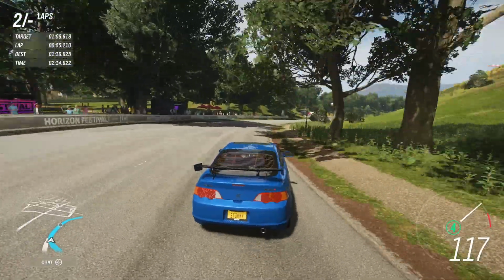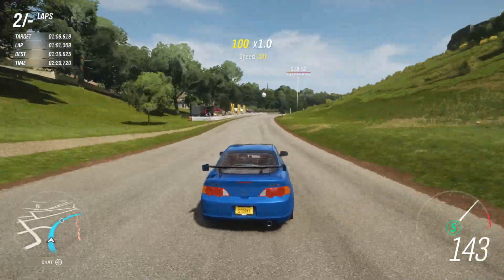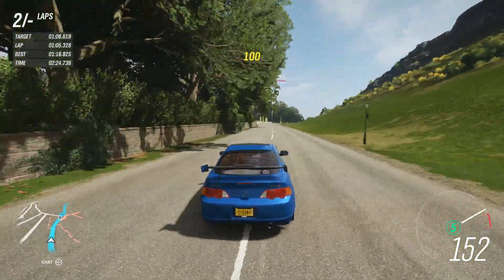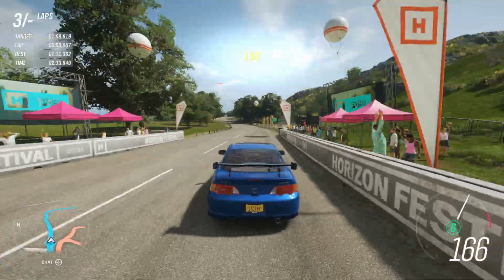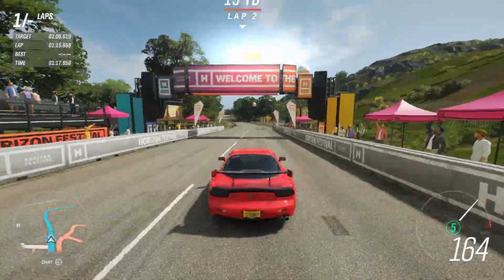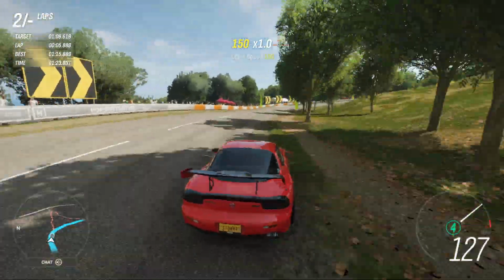11.362 second lap. That is the fastest lap time around this track of all of the cars, regardless of what tire or what driveline. This car, after it received the drag tires, became an absolute monster. It is not right. So I don't know what it is about the drag tires, but for some reason, they always seem to get the best lap on lap 2.